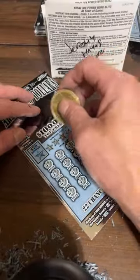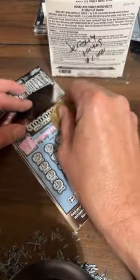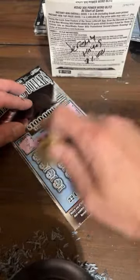Thank you, Neora, for the good luck. Nothing in the bonus area, guys. Staying with a wishbone in the bonus area, though. What's going on with that?